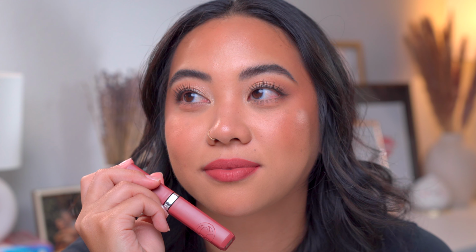So Worth It Medium looks like one of the lip colors that I would definitely go for on an everyday basis. I really enjoy this one. This feels like a more sophisticated, a little bit darker My Lips But Better shade for myself. So naturally, I think that this does suit my complexion.